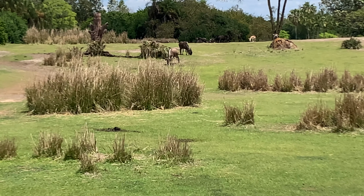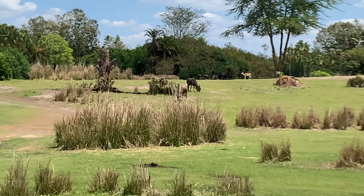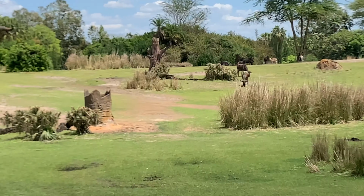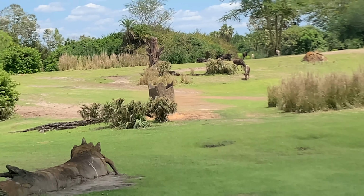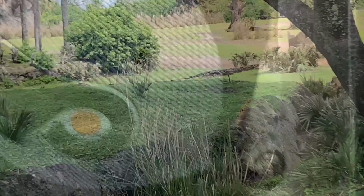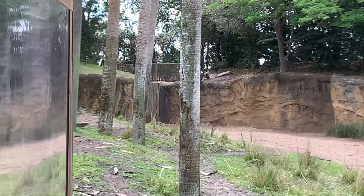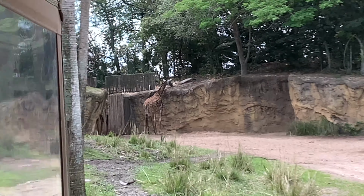The white-bearded wildebeest are the second most densely populated animal on the planet, right behind us humans. Over 1 million of them migrate 1,000 miles across Africa every year in search of fresh grasses, following the weather patterns across the continent. Now, there's a couple adolescents, adults, even 1 or 2 babies in that tower. It's a very healthy tower.